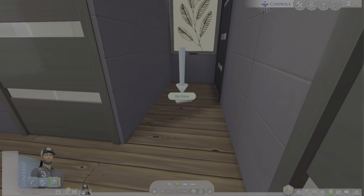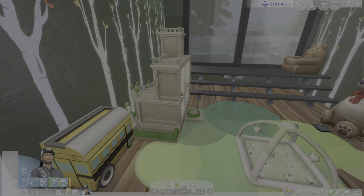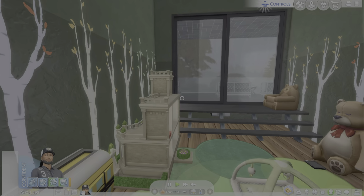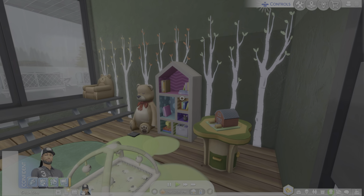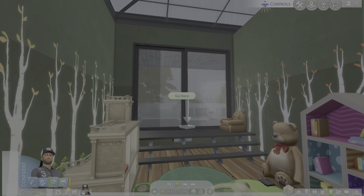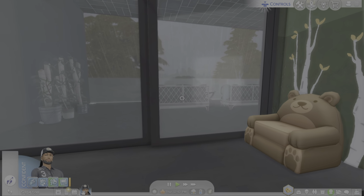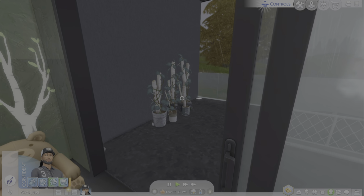We're going here. This is the kids' room. This is where they play and stuff, do their homework, chill out, just mess up the room. And then they sleep in that other room that I showed you. And then this is the balcony. The kids can access the balcony. I was going to make it kid friendly. I still might later on.